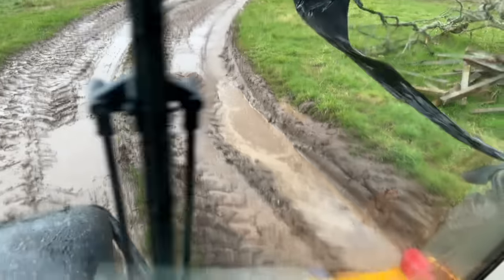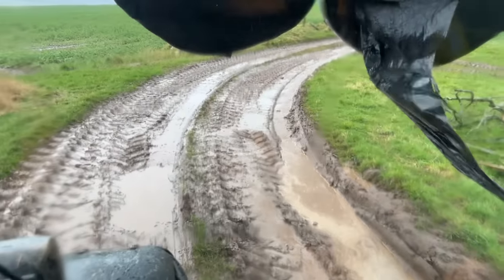What a bloody mess. It doesn't look bad, but there's never been water just pouring down the road like that. Everything's just an absolute state.